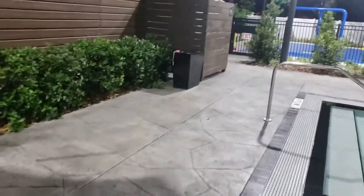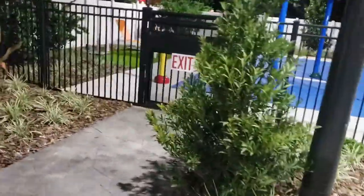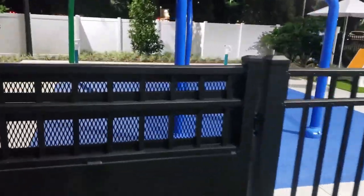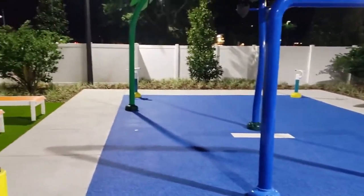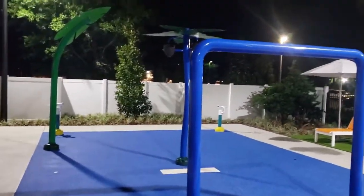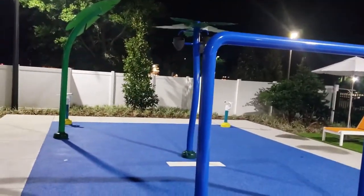And over here in this area, we actually have something for the kids. Check that out. It's a splash pad, but I don't think it's open right now, but this is something for the children. Bring your children out here, and this is something that they can do if they're not trying to get in the pool. So that's pretty cool.